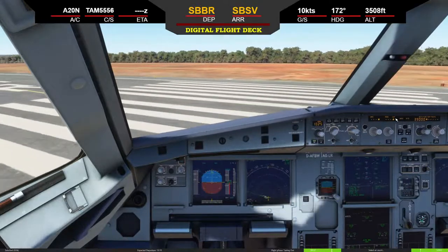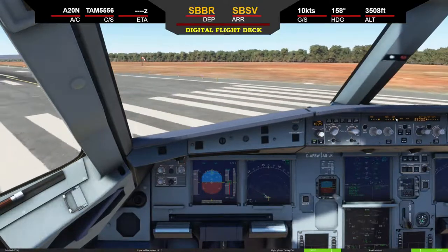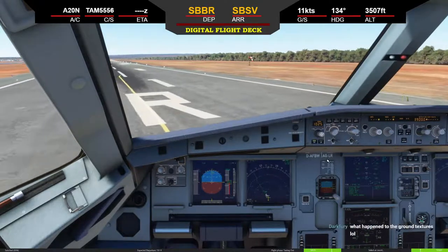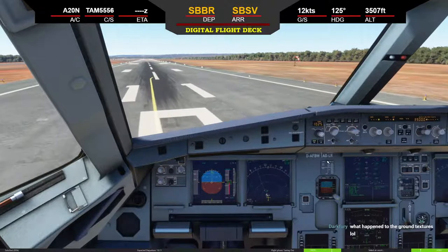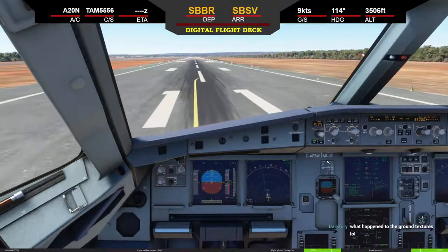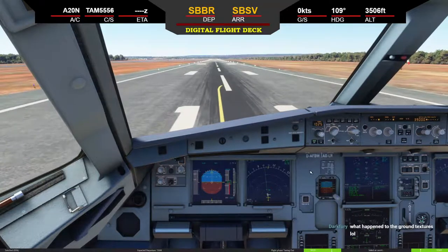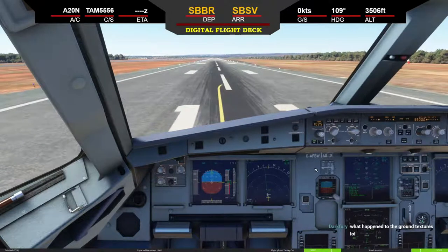There's an aircraft inbound. Still at 23,000 feet or so, so we should be fine. Or we'll be fine. Alright, there we are, lined up. So, here we go.